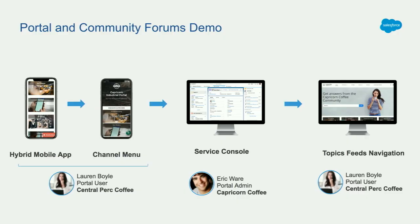All right, so with the demo, if you're familiar with a community's demo, then you'll be familiar with Capricorn Coffee. And of course, no demo is complete without a cast of characters. Today's cast has two main characters. One is Lauren Boyle. Hopefully you'll be familiar with her. She is a coffee aficionado. She loves Capricorn Coffee, and she is a Capricorn Coffee customer. The other character is Eric Ware. He is an employee of Capricorn Coffee, and today he will be wearing the hat of the portal admin as well as the service agent.